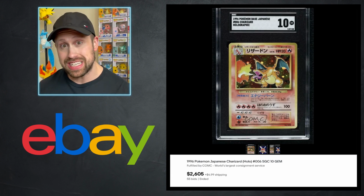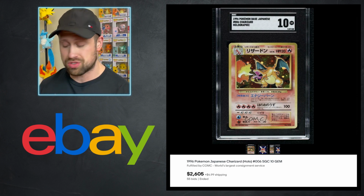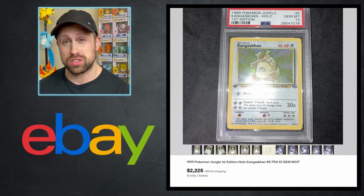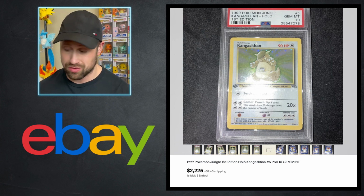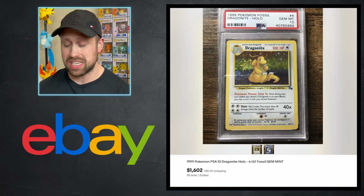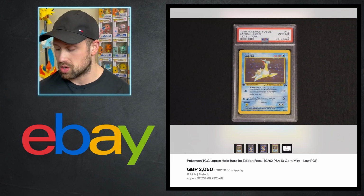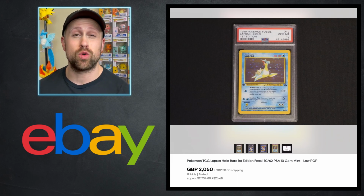Here is an SGC 10 Japanese base set Charizard that sold for $2,605 this week. And then we saw a Kangaskhan First Edition Holo from Jungle set sell as a PSA 10 for $2,225. An Unlimited Dragonite Holo from Fossil set sold as a PSA 10 for $1,602. And then a First Edition Holographic Lapras from Fossil set sold for $2,734 US.